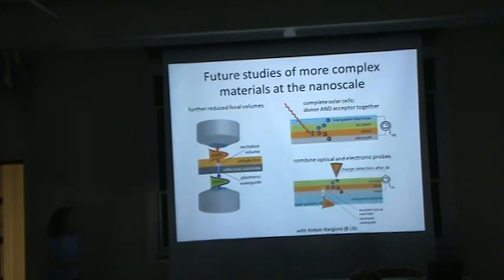So I have a friend and collaborator, Alex Weber-Bargioni at LBL, just up the hill, and he likes doing conductive atomic force microscopy. So he wants to use this really sharp tip here as an electrode for the solar cell so that we can map where the electrons go as a function of space, not only the excitons. So these are all different directions that we're excited about heading in the future.